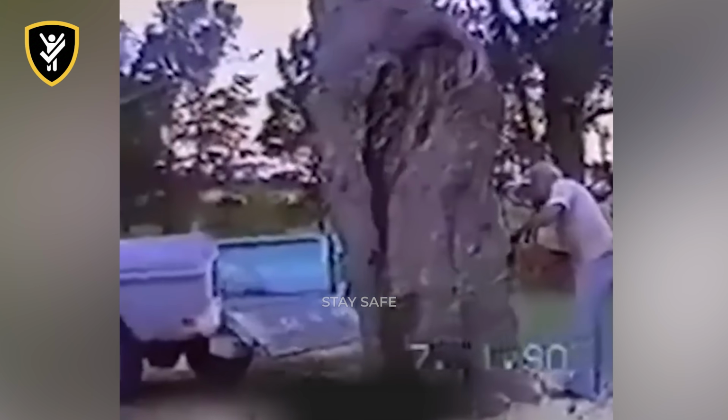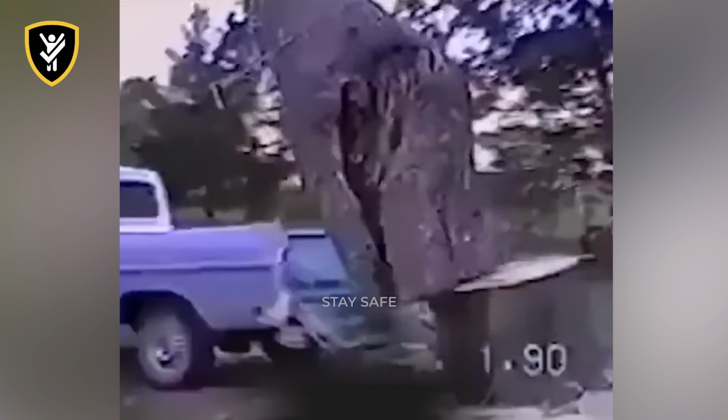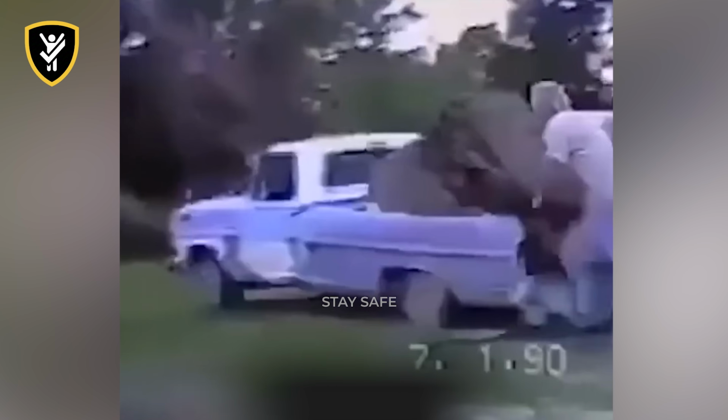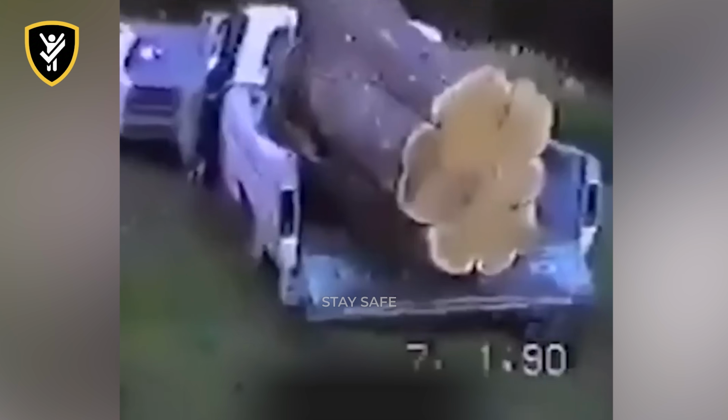Always clear a wide perimeter and move all vehicles well beyond the tree's maximum clearance radius before starting any cutting work. A truck bed should not be treated as a convenient landing area for timber. Gravity and wood movement can create costly damage for anything left in their path.